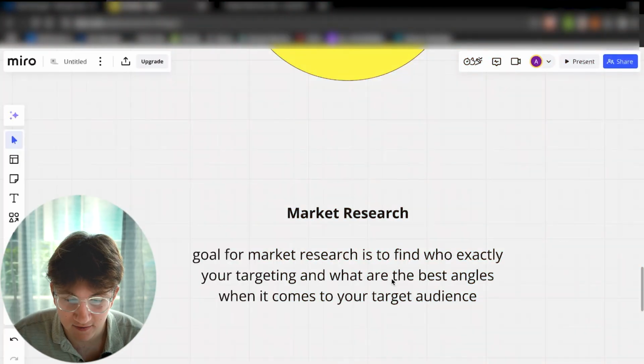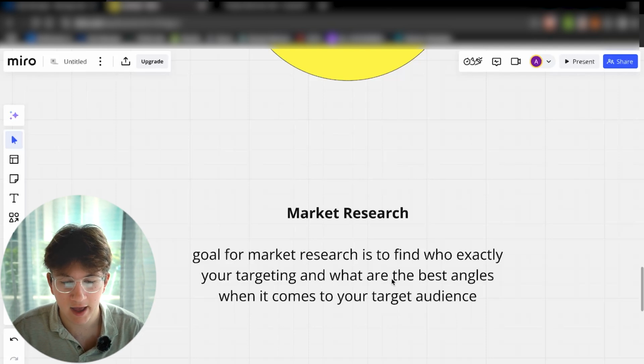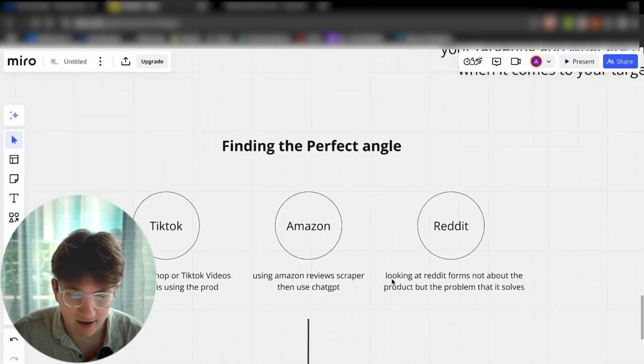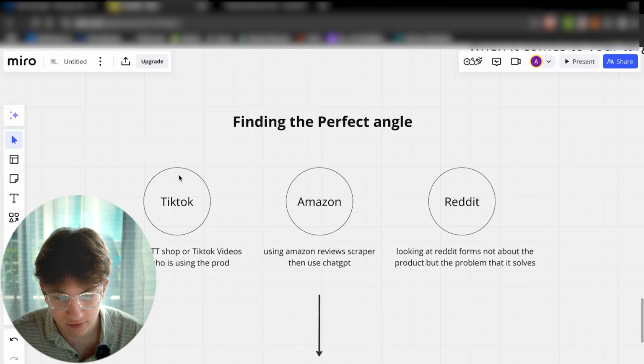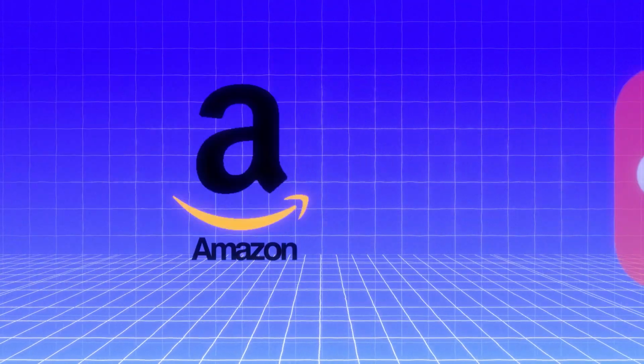I want to go into market research and actually how to find these angles. So the goal for market research is to find who exactly you're targeting and what the best angles are when it comes to your target audience. So for finding the perfect angle, there are a few different ways that I like to do it. I just named the top 3 best: TikTok, Amazon, and Reddit.